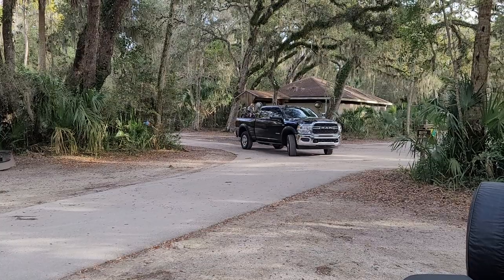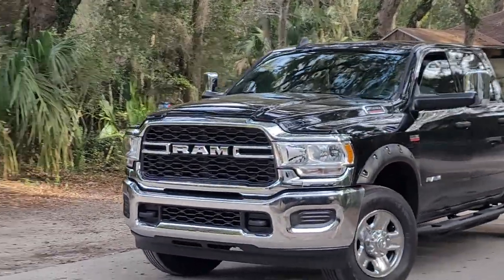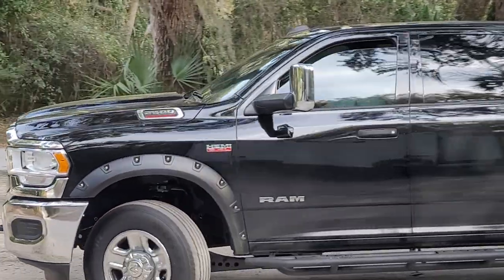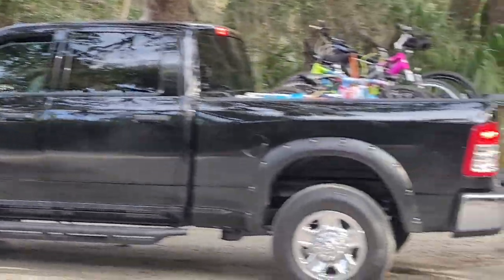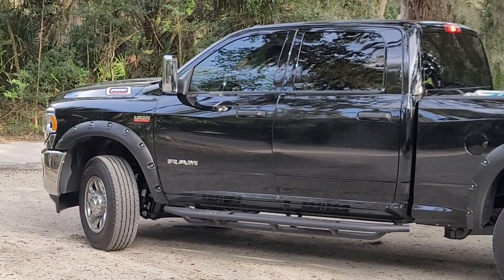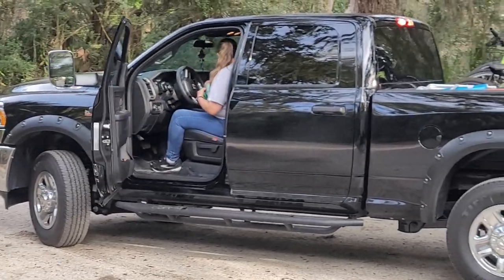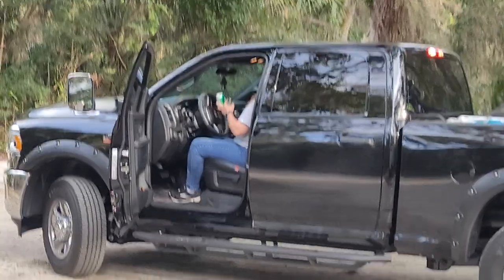Oh, look at that. It's my truck. She was driving it. I don't like it. Yeah, that's my baby. 2021 Ram 2500, heavy duty. Get out of my truck. Yep. I have to park it for her.